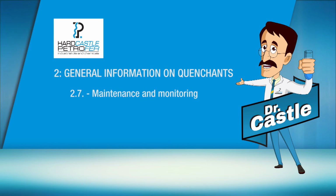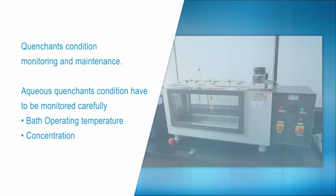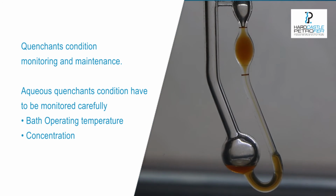Now, let's take a look at maintenance and monitoring. Aqueous quenchants must be carefully monitored with respect to both the operating temperature and the concentration of the solution. Relevant instructions have to be carefully followed to ensure successful result.